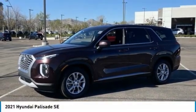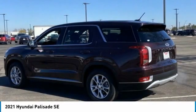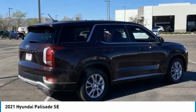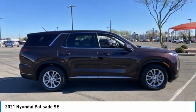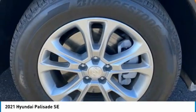Looking for the right vehicle? Check out the 2021 Palisade. The Hyundai Palisade includes loads of interior room, third-row seating, and a stylish exterior. Throw in all the additional technology features and your family will be thrilled to ride around in style. This vehicle has less than 35,000 miles.